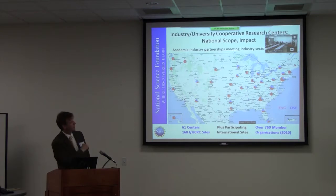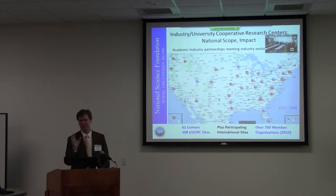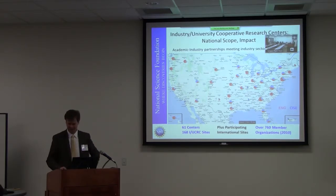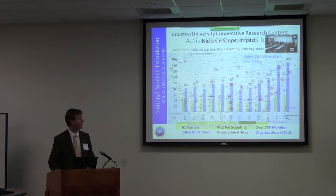What you see between the red and the blue here are the engineering funded versus CISE funded centers. Computer and Information Science and Engineering is the directorate that funded my center. And engineering, our partners in the IUCRC program, both see the tremendous value of these centers for linking the academic engine with the efforts in the industry. There are over 760 member organizations across all of these 61 centers. So, significant buy-in, we'll talk a little more about that, and value derived on the part of the industry.